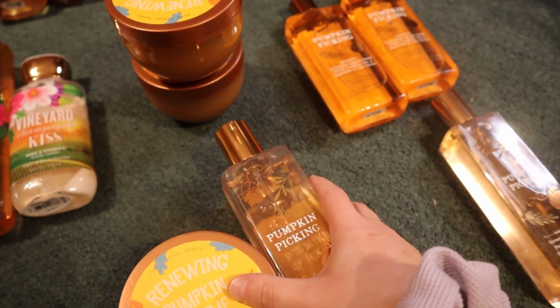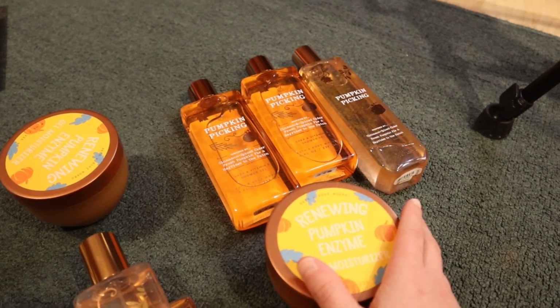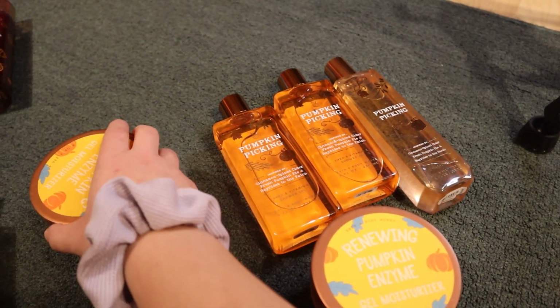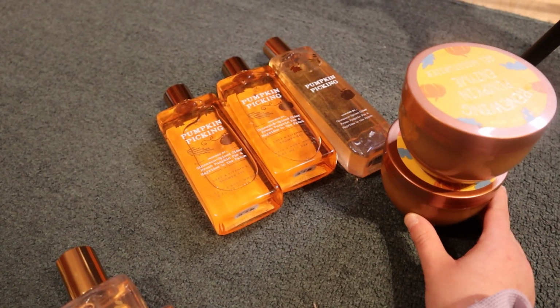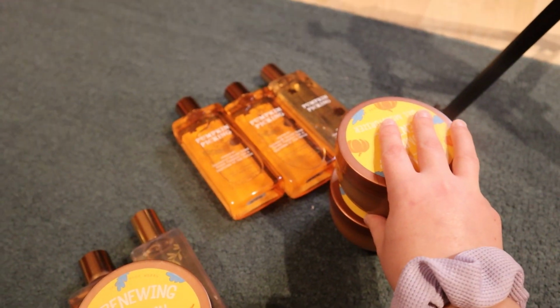These ones are the ones that I've used. These ones are completely sealed and unused. So I think I'm going to declutter all of this. So I think I've already decided that these are going to be keep, and these are going to be declutter.